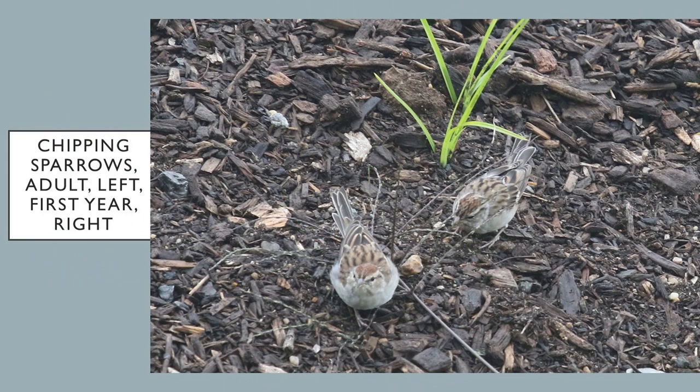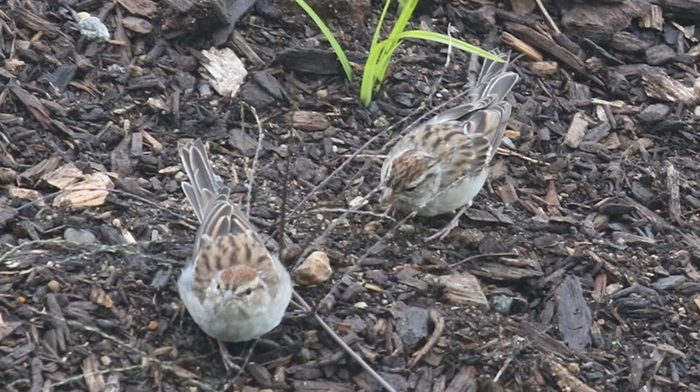This is a couple of chipping sparrows. The one on the left is an adult with a chestnut crown, and the other one is getting it, but still has kind of a messy crown. So it's a first year bird beginning to get adult plumage.